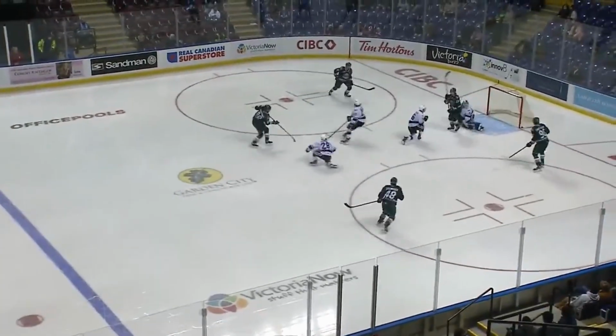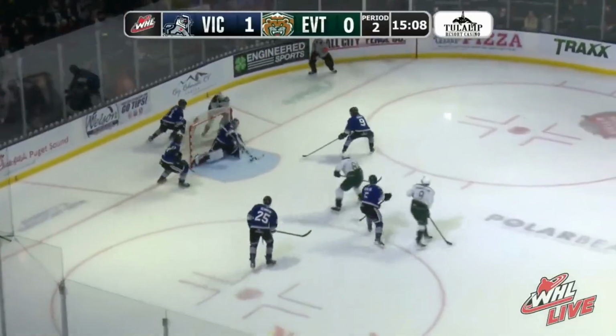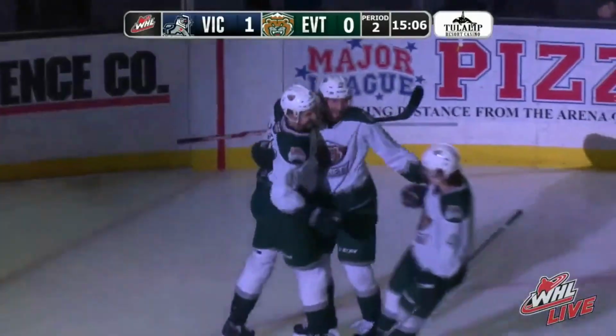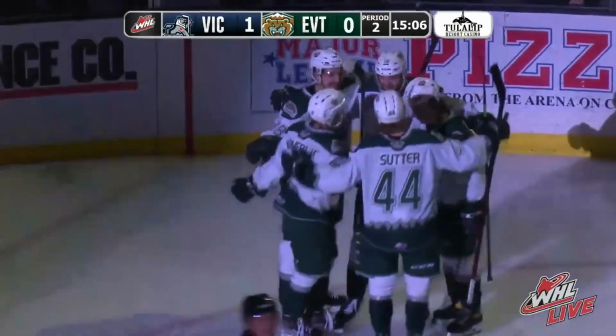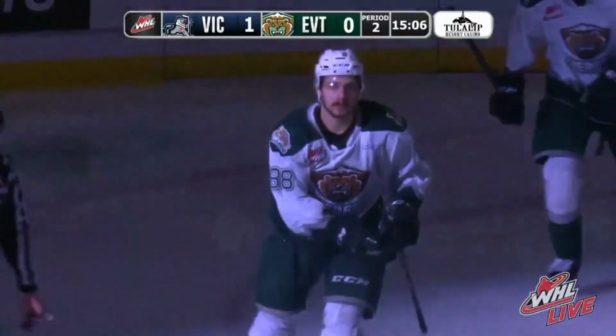And with 11 seconds to go, the 5-on-3 against the Tri-City Americans, as here's a face-off won by the Silvertips, and a shot in front, they score! Niko Huuhtanen! And the Silvertips knotted up at 1.